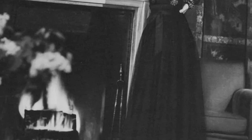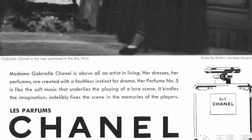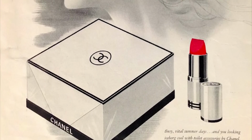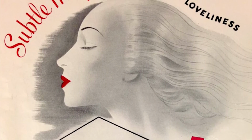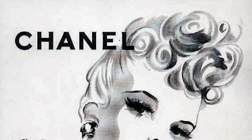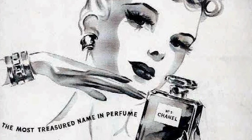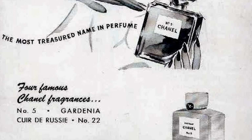Chanel quickly became known for its luxurious and sophisticated fragrances, and today the brand offers a wide range of high-end cosmetics, skincare, and perfume products. Chanel's legacy continues to this day. The brand remains at the forefront of the fashion and beauty industry, and its products are cherished by women around the world.